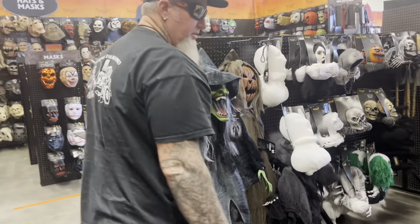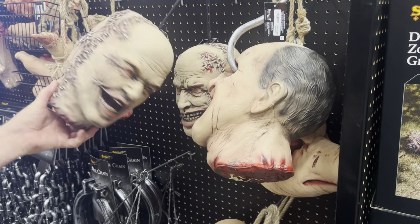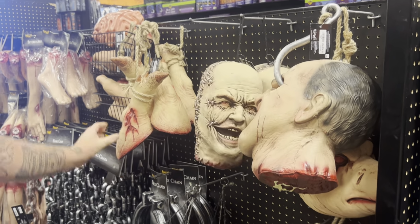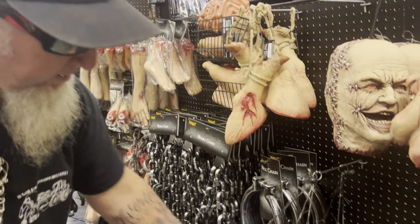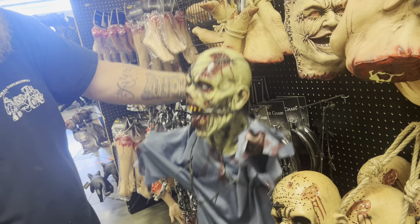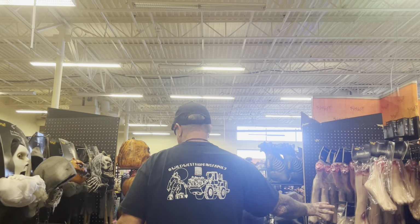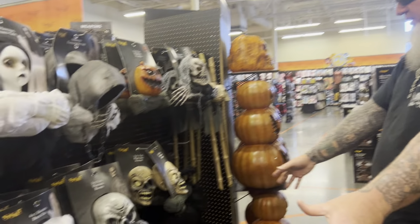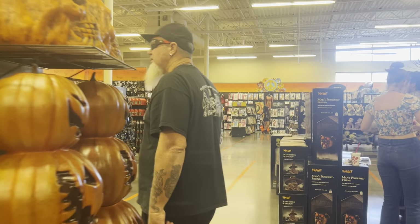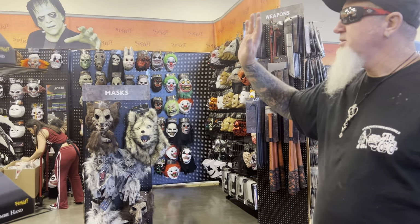Got some hang-ups over here. Got this head. And a two-headed guy that's been stitched together, of course. Almost look alike. They must have been brothers. Anyways, the pig. And then this zombie, he was from last year. He's from last year too. Some more feet and hands and body parts. Two little things over here. Lots of masks over here.